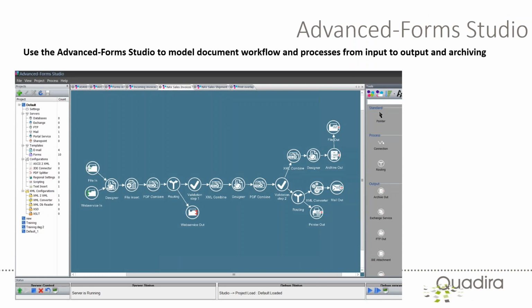This is an example of the Advanced Forms Studio, where you can build up your own workflow in the canvas. The studio contains a lot of modules which you can easily add to the canvas by drag and drop. And then with a connection, you can modify a model.